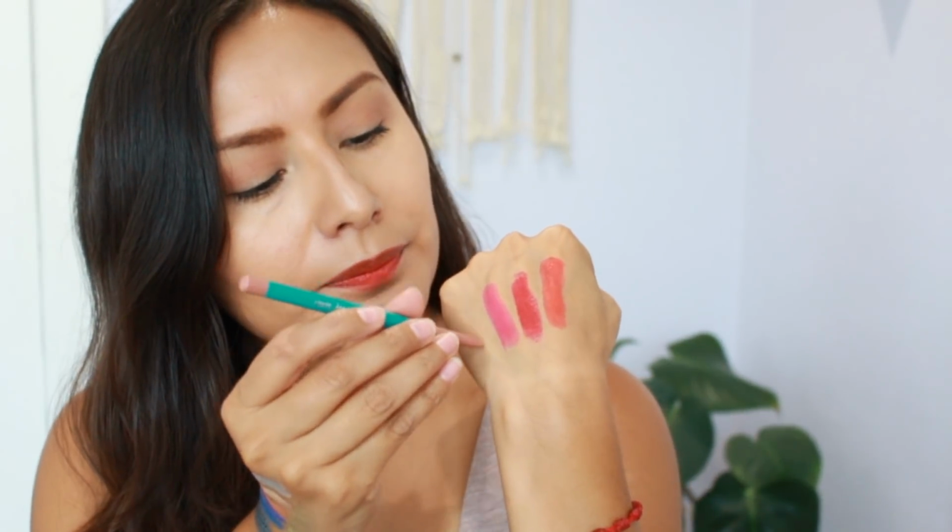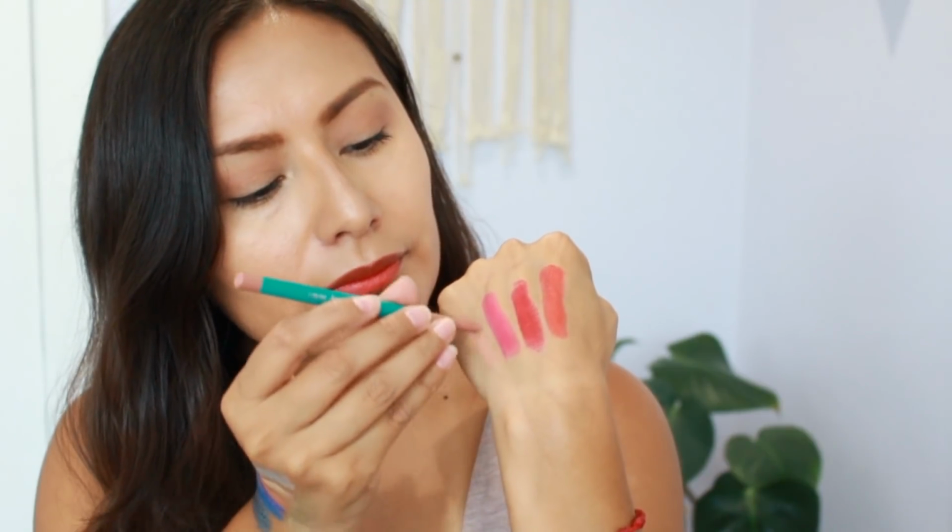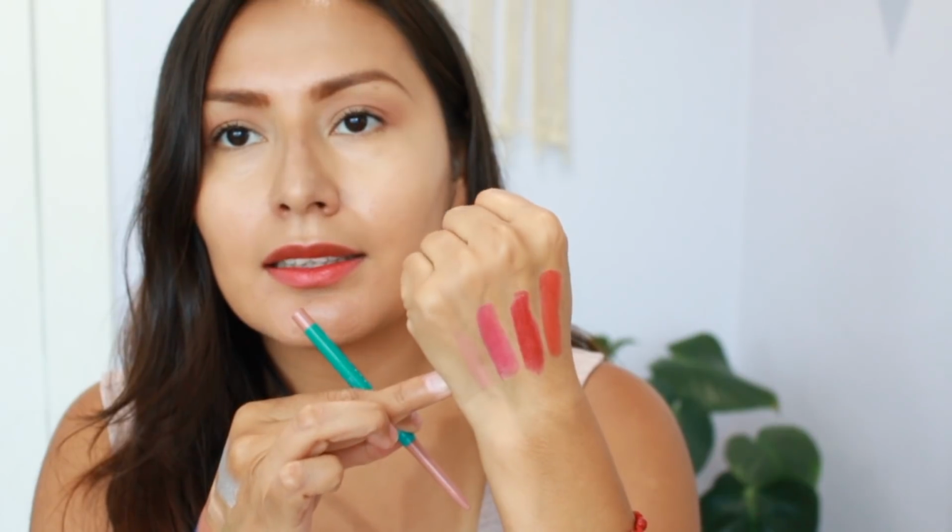So this one over here is called Jessie, and I did take this one with me on my trip. This is a nude, and it's just a gorgeous, gorgeous color. Let me swatch it right here. So that again is Jessie. Hopefully you guys can see it a little, but it's a really good nude.